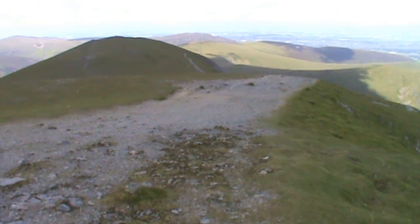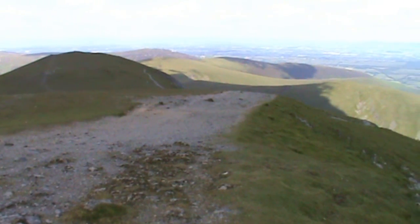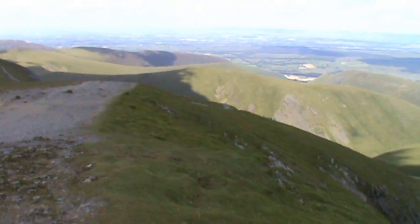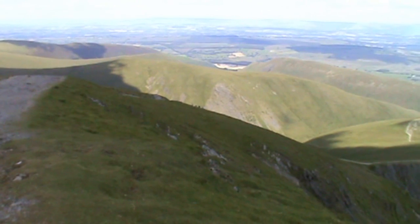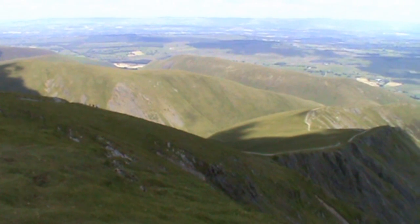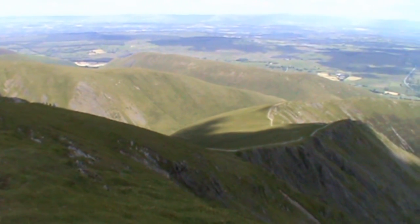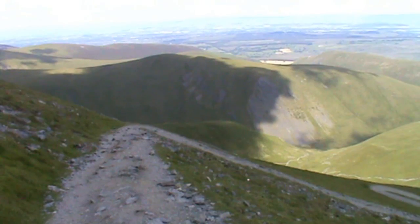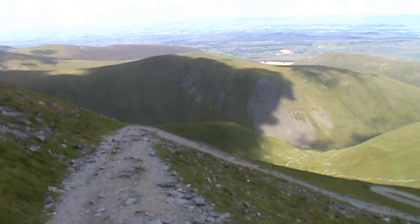So if we turn round looking back, we're going back downhill on this wide path. Let's just swing round and show the path we're going to walk down on. There's our path on top of the ridge. So we're going downhill now, down the zigzag path, looking for a left turn to take us towards Scales Tarn. As we head downhill, there's the view.